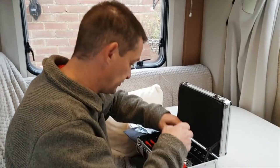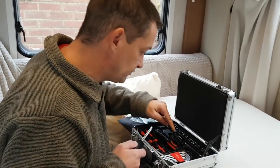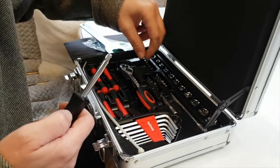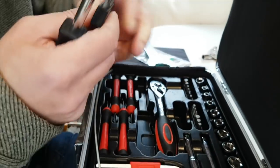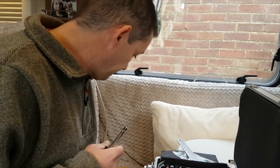Now, I'm not sure how this tool case works, if I'm being 100% with you. Works? Yeah, but I don't know how to get screws on. Really? Well, how do you do it? I think I want that. I can't get them out. Oh, it's alright, I've got it.